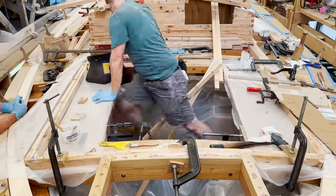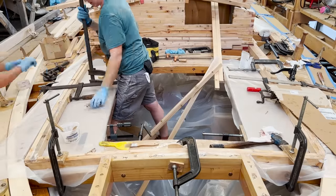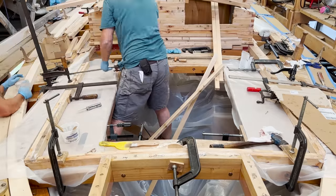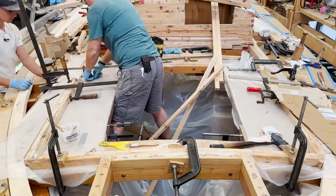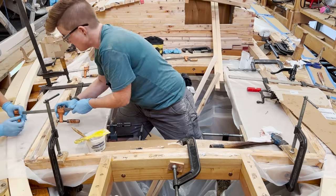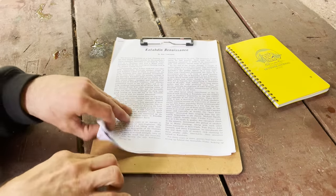Okay. So I think if we can crank that out, we'll just do maybe two or three strips on either side, a couple strips aft, and let it dry. Come back, cut it tomorrow. Sound good? Yep.